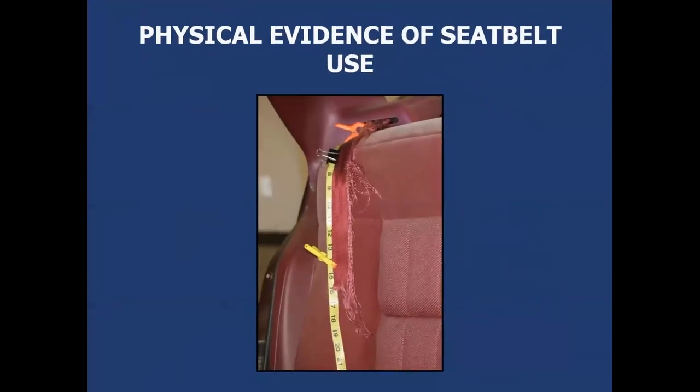You've got to have somebody, either a knowledgeable investigator to help you, or you yourself, to look for physical evidence of seatbelt use. Now, this one is obvious. It's a broken belt where the belt actually tore in a collision. Ironically, it was the same case that I just showed you the physical evidence. And Deputy Dan was unable to make the logical connection that he was wearing his belt and it simply tore.